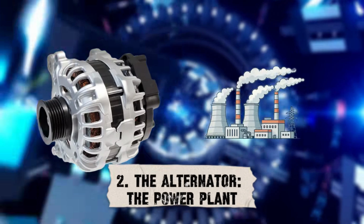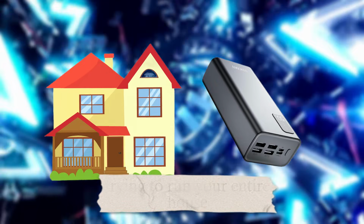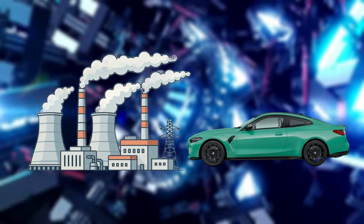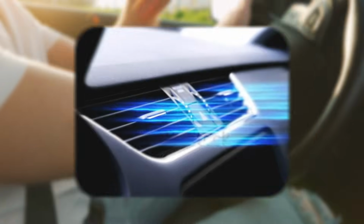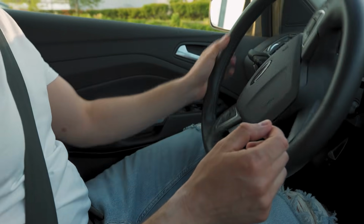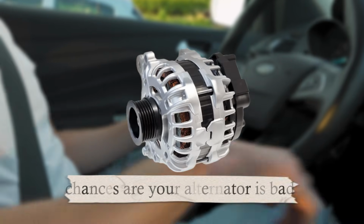That brings us to the next piece. 2. The alternator, the power plant. Imagine trying to run your entire house on just one power bank. It won't last long, right? That's where the alternator comes in. The alternator is like the power station of your car. Once the engine is running, it takes over from the battery, generating electricity to power everything: headlights, AC, dashboard, wipers, you name it. And here's the genius part. It also recharges the battery while you drive.